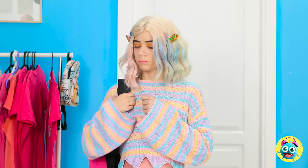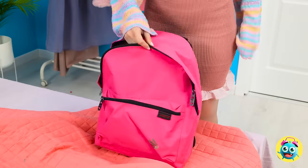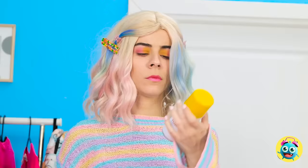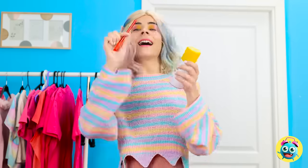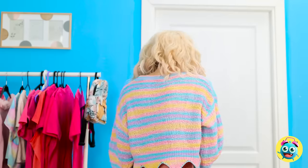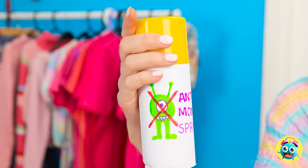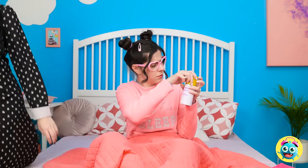Let me think. I might have something in my bag. Let's see. How did that get in there? What else have I got? Oh, Chris. You never saw that. Wait, shaving foam? There might be more monsters. I know what to do. I'll need to make a quick alteration. I hope this works. Look what I've got. It's anti-monster spray. Monsters hate it. Really? That's a thing? Does it work?